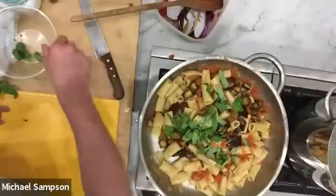Why don't you want to cut the basil? Allora, why do you not want to cut the basil?